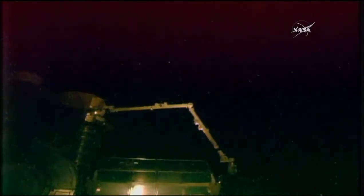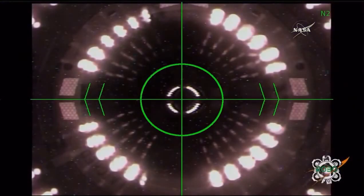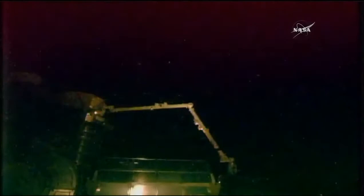Okay, so with the flight director confirmation, all 16 bolts have been successfully driven, and second stage capture and installation of the Cygnus cargo vehicle to the International Space Station has been completed. All 16 bolts were driven and completed at 6:15 a.m. Central Time today, while the International Space Station was 252 statute miles over the North Pacific Ocean during the orbital nighttime.